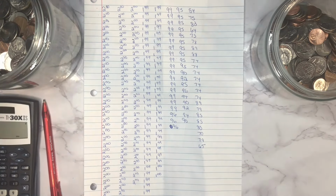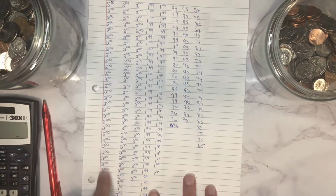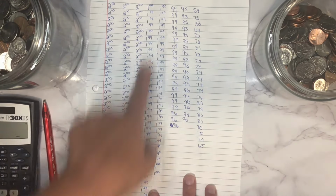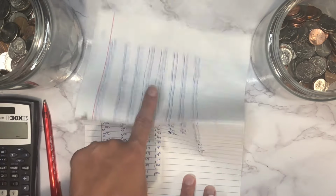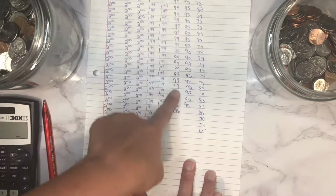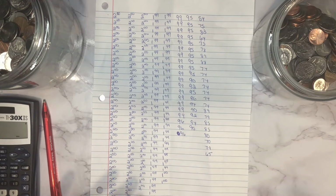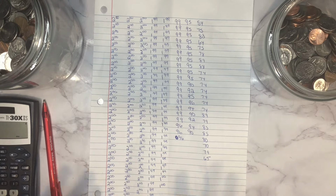So I've got everything written out here in order. These are all $2 amounts, and then we've got some $1.99s here, and there's a couple down there at the bottom that are just $1. And then all of these are the ones that are less than $1 that we need to add. So we'll go ahead and get started.